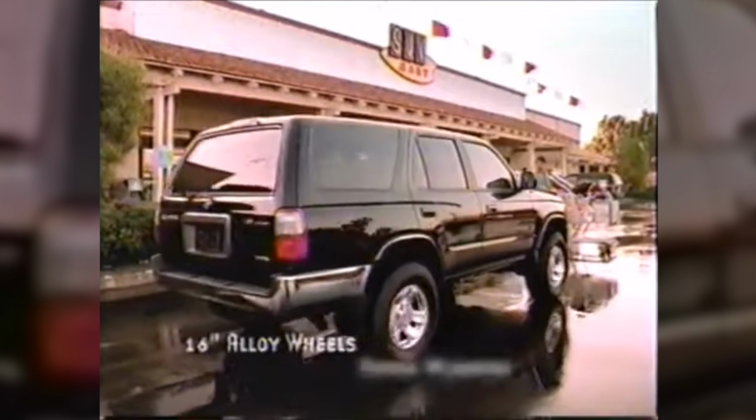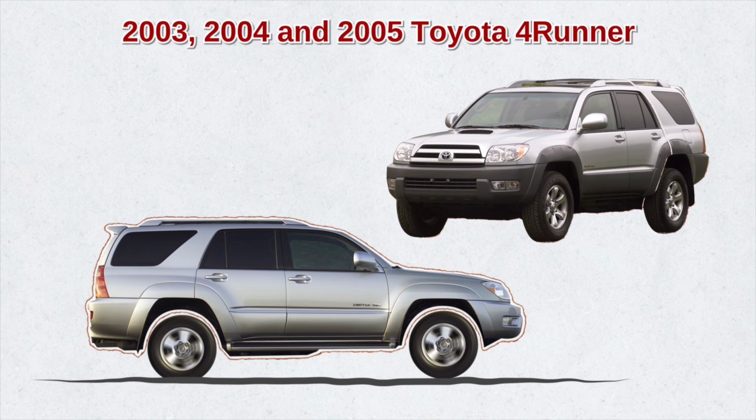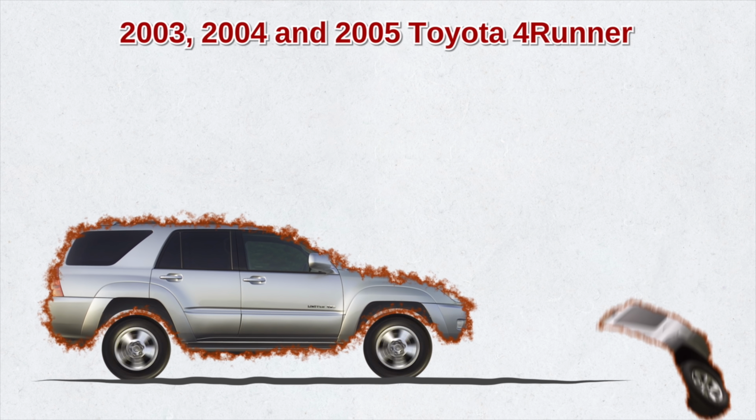But now let's talk about the Toyota 4Runner. The models you can walk past and not regret include 2003, 2004, 2005. The worst problem for these had to do with body and paint problems, especially rust. Many owners reported serious rust and corrosion that caused the frame to come apart in some of the worst cases.